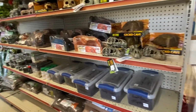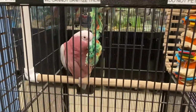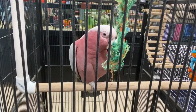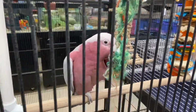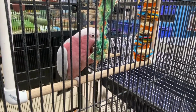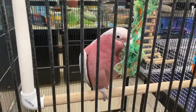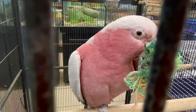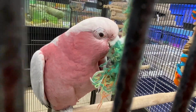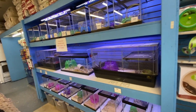So let's walk around. I know exactly where the axolotls are, but I'm gonna see Cupid first. This is a store bird, not for sale, but she is a love bug. A pink-breasted, or it's called a rose-breasted cockatoo or a galah. This has got to be one of my favorite birds right here. But Cupid is not for sale. But I have talked to her and held her in the past, and she is a lovey dove. So I know exactly where the axolotls are, but I'm going to take my time and look at everything first.